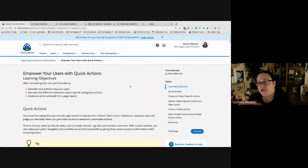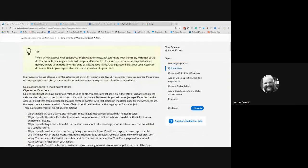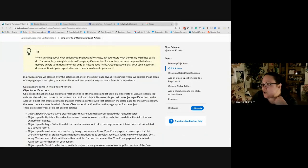You could also create a button, or an action, sorry, that says this person has left. And then you could actually create a record that then pings off an automation. For example, there's loads of stuff you can do with these. So in this instance, when you think about actions, have a chat with your users and ask them what they really wish they could do. For example, you might create an emergency order action for a food service company that allows delivery drivers to immediately order extra or missing food items. And if you create actions that your users actually need, rather than just actions for the sake of having actions, then your users are going to be far more interested in using Salesforce, and they're going to love it, and they're going to evangelize it.